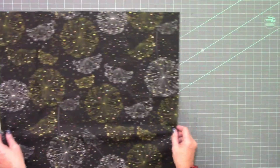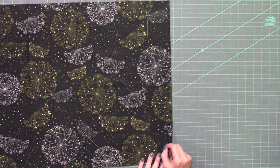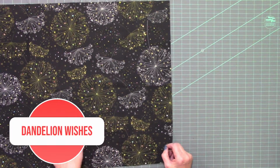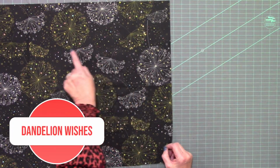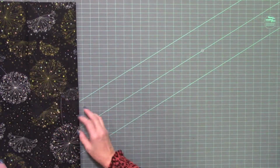Okay, so let's check out, I've got a couple of bundles to show you, both gorgeous and very different. This first one is called Dandelion Wishes, and this is a QT Fabrics bundle. It has a very narrow colorway, which I love to play with. We have black and white and gold, this mustard gold, but there are other colors in the flowers here. This is one of the main prints in the dark colorway. I just love this print.